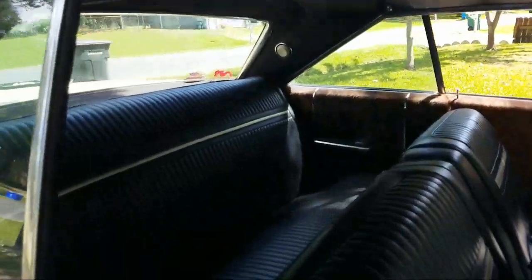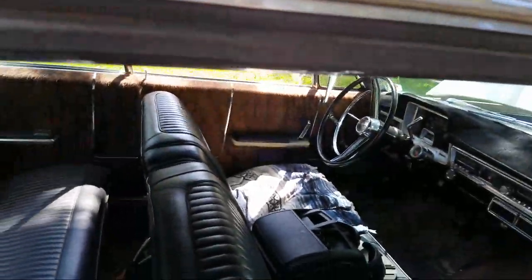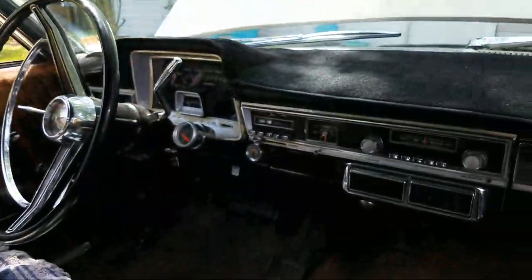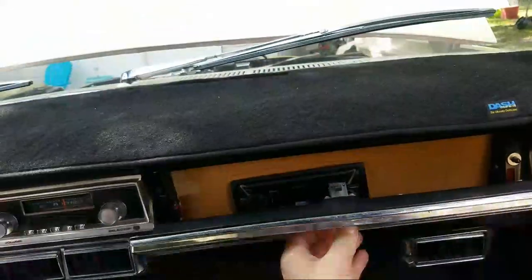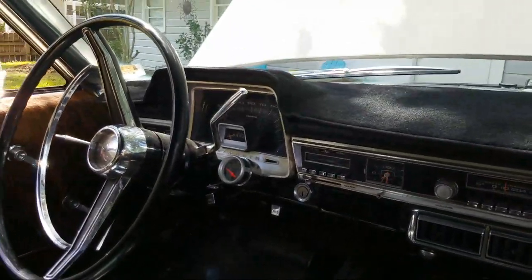There's the interior. Some kind of horsehair or something in there. Show you there. It says horsehair. Radio is in there. It's a sleeper. It's a sleeper. It's made to look like a modest old Fury, but it's not. It's not a modest Fury. I'll crank it for you guys.